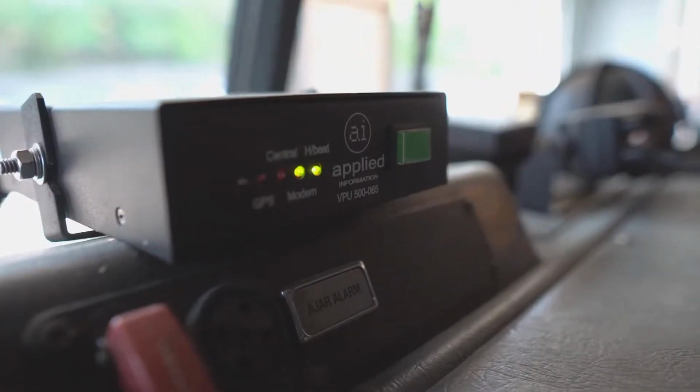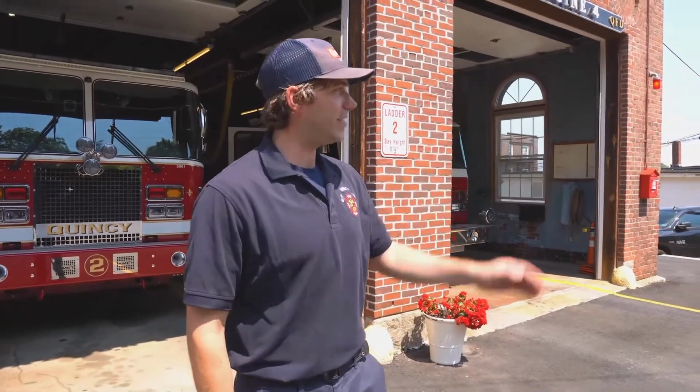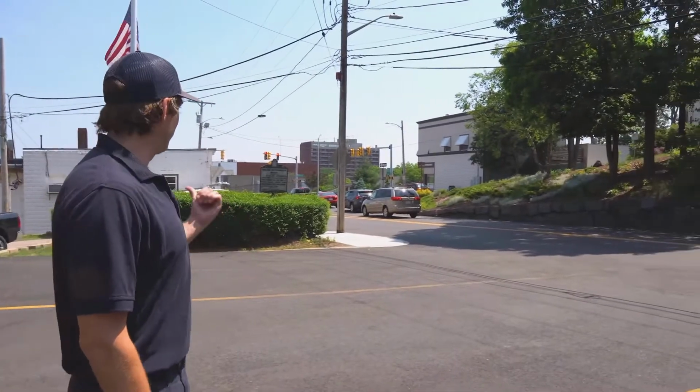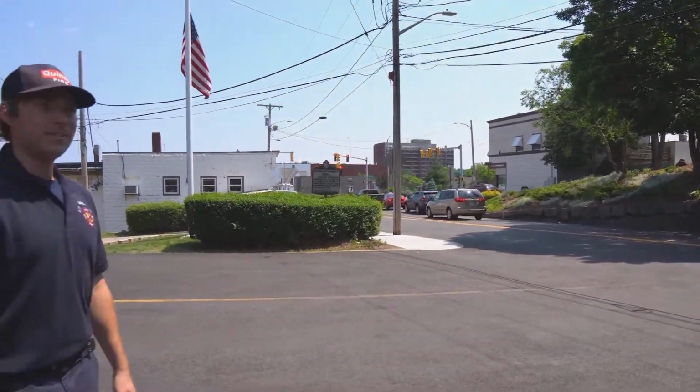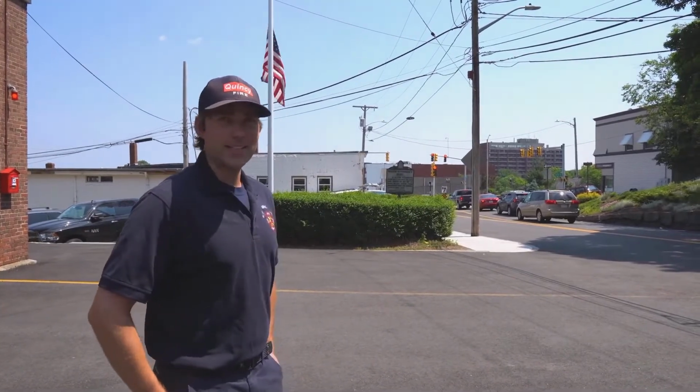So when we turn the truck on, it usually takes us 10 to 15 seconds to get right to this light over here. And like I said earlier, it's a very busy road, Newport Ave, which goes all throughout Quincy from one highway exit to the next.